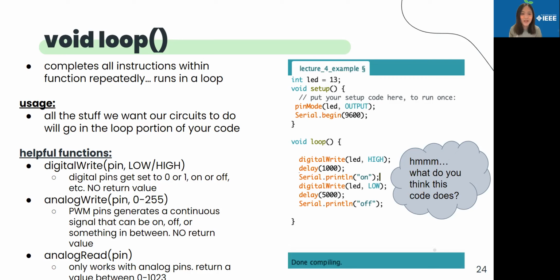Yes. Okay. It turns on and off. So she saw that because it says digitalWrite LED HIGH, so that's turning it on. And then it waits, that's what the delay function does. And then she saw that it said digitalWrite LED LOW, which would be turning it off. So that's what she got at when she said it turns on and off. That's what's happening. But yeah, so this is a very basic example of what you would want to do with your code.